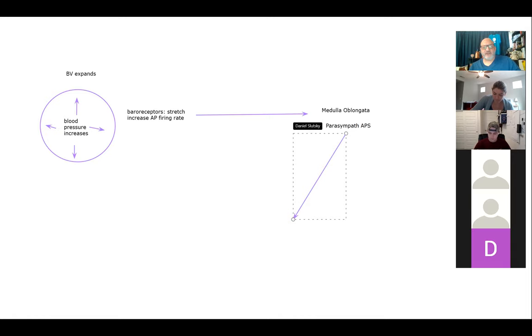Our parasympathetic nervous system sends a signal to our effector. Of course, our effector is the heart, and in this case, the SA node and the AV node. Of course, as we know, it releases acetylcholine. And that acetylcholine opens chloride channels, and heart rate decreases.